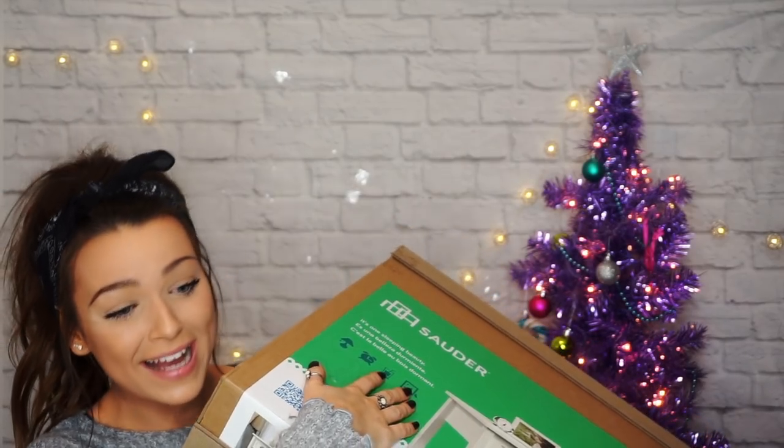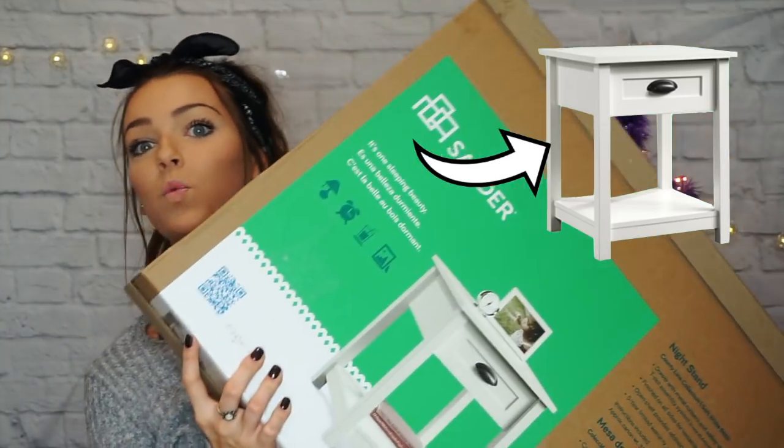I love it. This next thing is real heavy. Oh my gosh. It's so heavy. It's just like a basic white nightstand. I've needed a nightstand. Finally have one. I'm a literal kid. I got this.